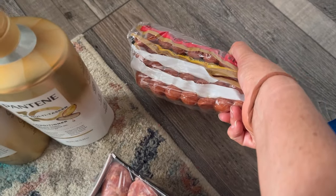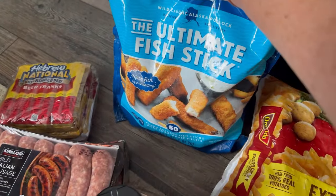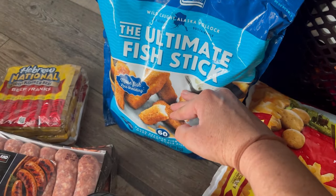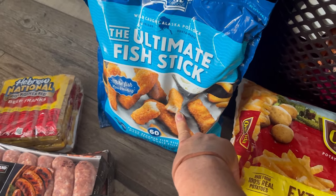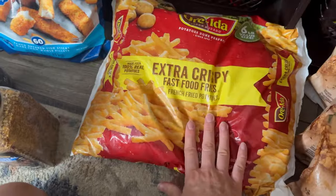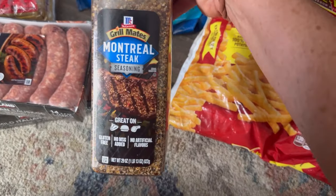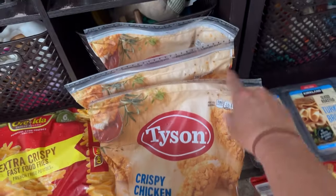One thing of these beef franks. It comes in 4 individual packs. And then we're going to be doing fish this coming week. So I picked up fish sticks for the little ones because I have tilapia for my husband and I, but I think they would prefer having fish sticks. One bag of these extra crispy fries, like fast food. One thing of the steak seasoning, and it turned out so amazing on top of our sliders.